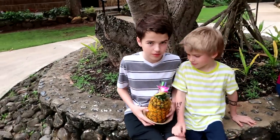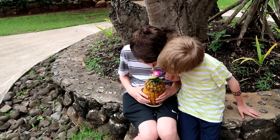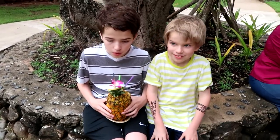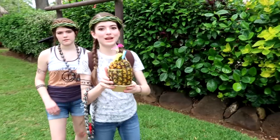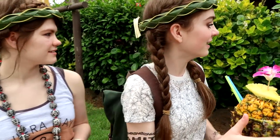Oh, yummy treat. Let's see you try it. Is it good? You like it? It's good. You like pina colada? Yeah. We just got like the fanciest drink ever. It's a pina colada served in a pineapple with this little pineapple slice on top plus a flower. This is so fancy.